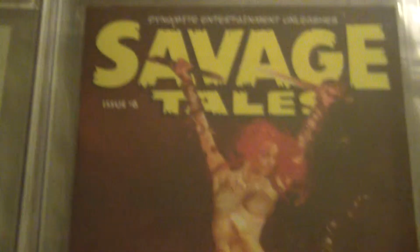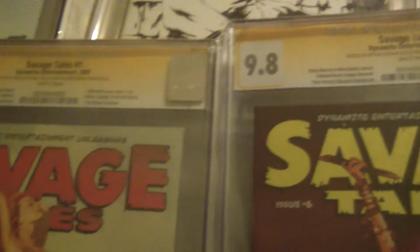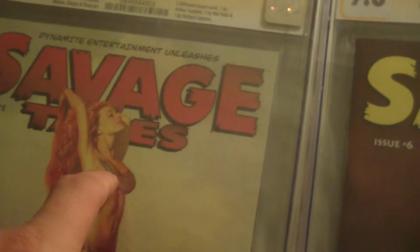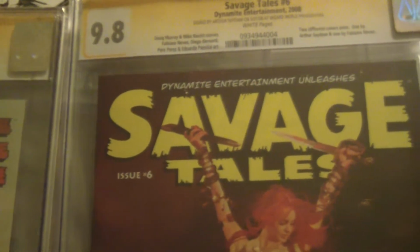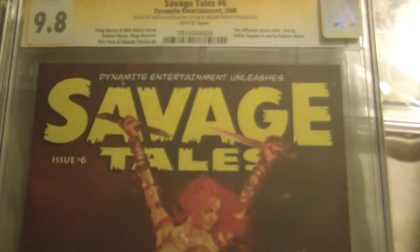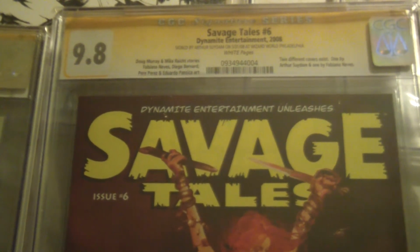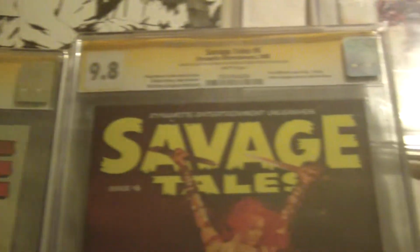Just for the covers. Took them to the con, got them graded, and the rest is history. Both 9.8s. As far as I know, these are the only ones on the census. I think there are maybe 2 or 3 other graded versions of this one, also signed on the census, but I think this is the only one. I think that's the only 9.8 signature series for Savage Tales #6. I don't know, it's been a while since I checked. I should check again. But very cool books. I love these. Can't wait to hang these on the wall.